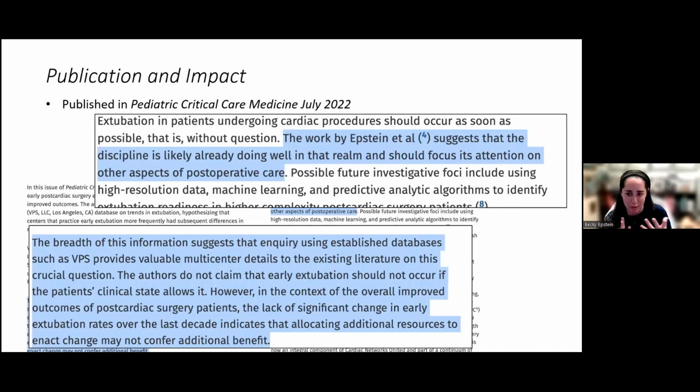I think, reflecting on the research that we conducted, my takeaway is that early extubation, when medically safe to do so, does play a critical role for children who are recovering from their heart surgeries, and that we should continue to have active discussions for every individual patient, but also on the center level, of how to ensure that we're extubating children at the earliest possible time.